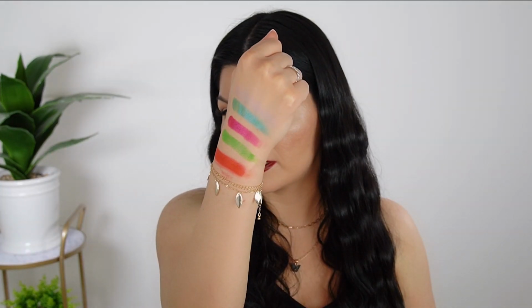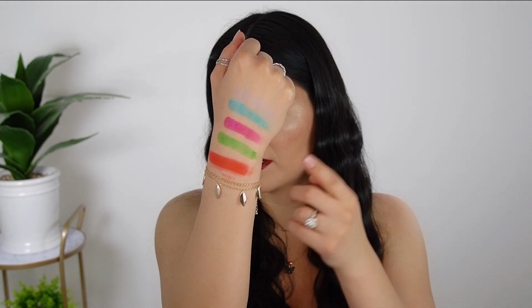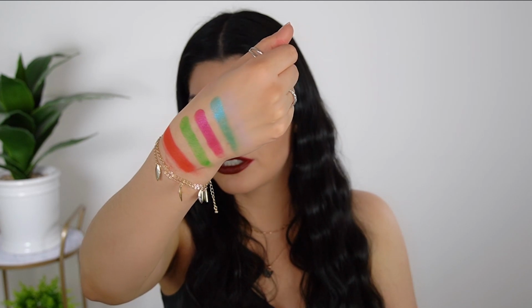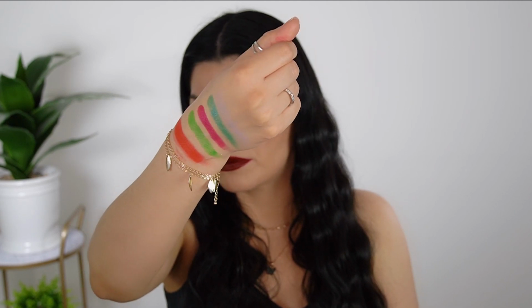It's actually not what I expected. Since the other ones are so vibrant, I expected this one to be just as vibrant. Maybe it could be a transition shade, I'm not sure. It does look a little bit chalky, but I don't know how it's gonna perform on the lids.